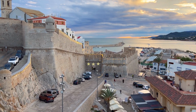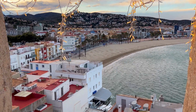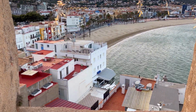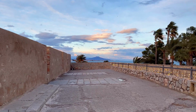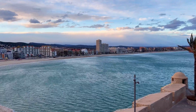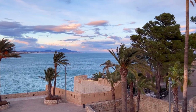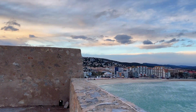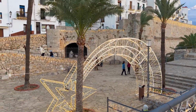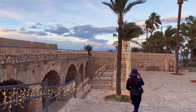Beyond the marina, you can see the newer parts of the town, with modern buildings and bustling streets. Peniscola is a perfect blend of the old and the new, and this view captures that beautifully. Over there, to the north, you can see the pristine beaches of Peniscola where we started our journey. The golden sands and clear waters look even more beautiful from up here. It's incredible how peaceful and serene it looks from this vantage point.